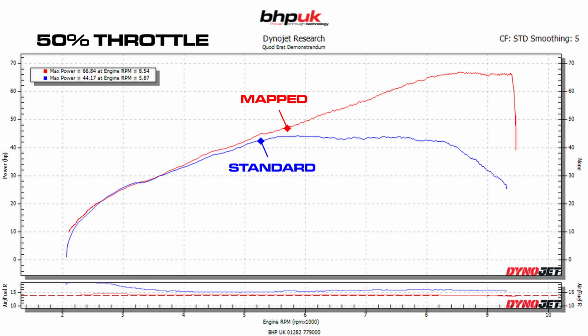Now at 50% we've just got a linear line that just goes up in absolute proportion, pretty much 1-to-1. The more you open the throttle, the more power it gives you, and the higher up the RPM range it goes, the more power it gives you.